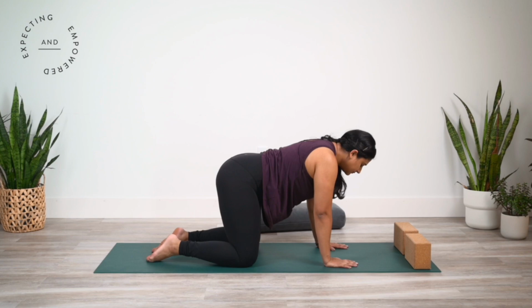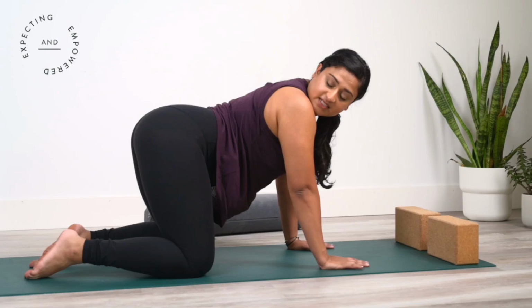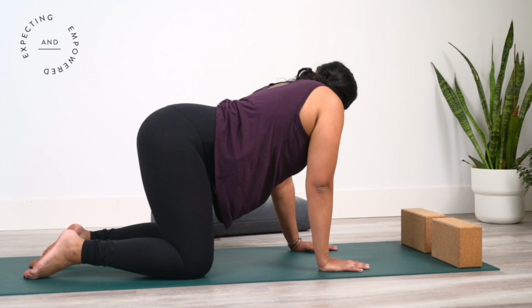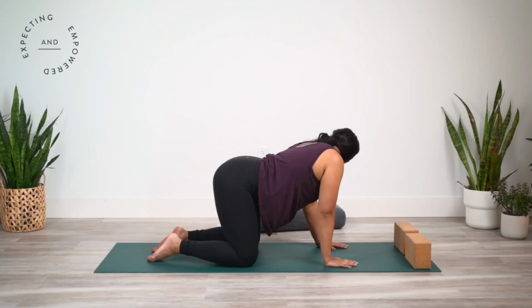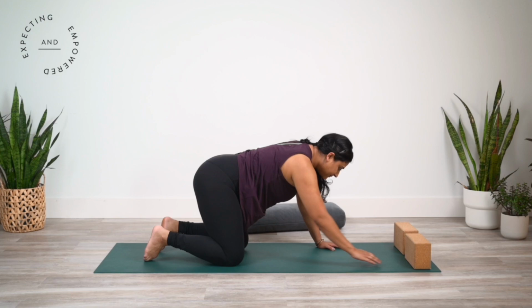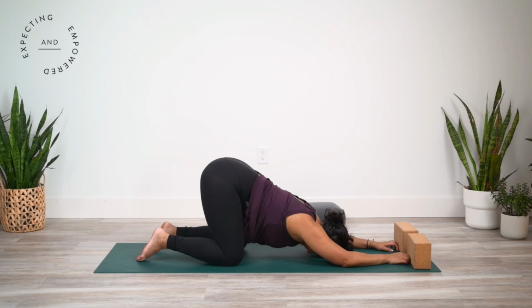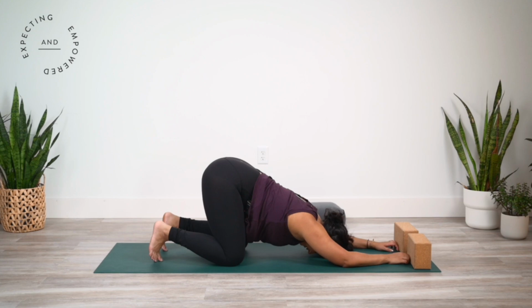On your next inhale, pause in your cow pose. As you exhale, look over your right shoulder. As you inhale, come back to center. Exhale, look over your left shoulder. Inhale back to center once more. Finding a stable space by placing your knee underneath your hip. Walk your palms forward for puppy pose. Again, use any props you need here to support you. Toes can tuck under for more stability.